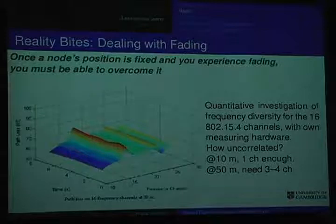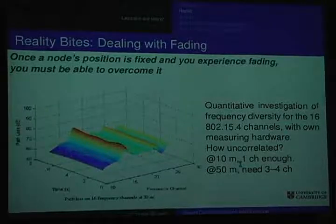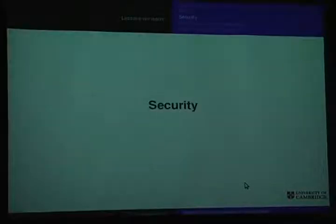So, yes, at some distances, one channel of these 16 channels is enough separation, but at some other distances, you need to go further away in order to have a benefit. So that's all I'm going to say about radio, which is probably more than you wanted to hear.